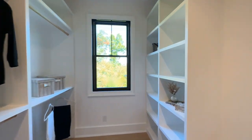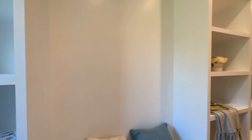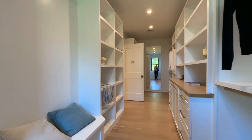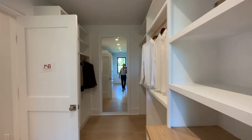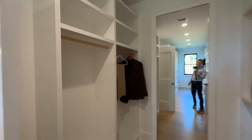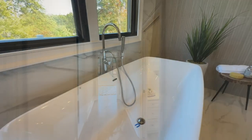So you're going to notice here that we're actually skipping the primary bathroom, and that's because they were doing some construction in there. So unfortunately, I didn't get to do a full tour of that. I did take a B-roll clip of part of the bathtub and the shower, which I'll include here as well.